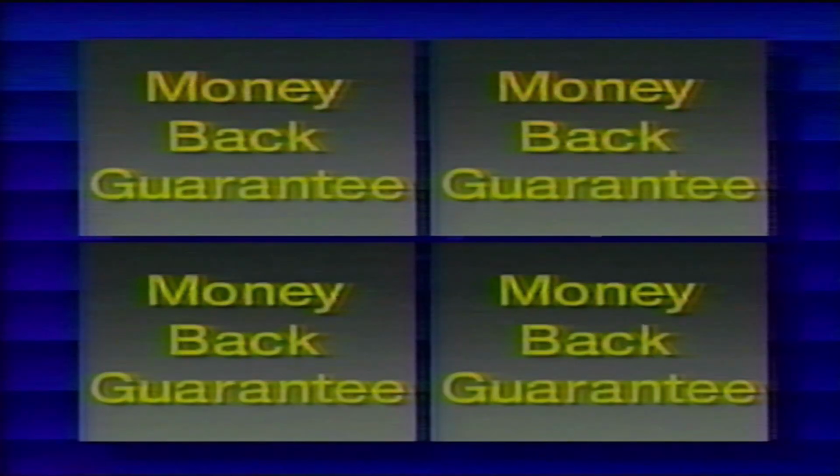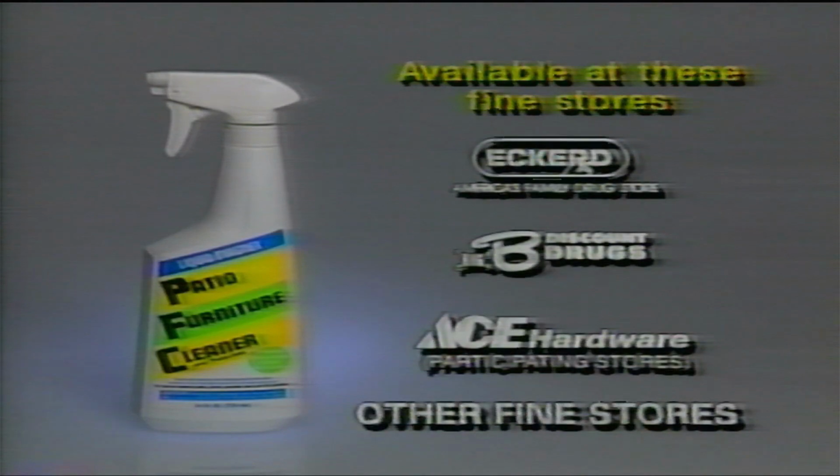And it's guaranteed to work for you as quickly and easily as it does on TV, or return to place of purchase for your money back. Patio Furniture Cleaner is available at Eckerd, Big B, Ace, and other fine stores.